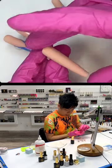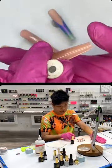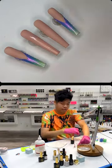For the matte pigment to adhere, this light takes 8 seconds. 8 seconds. But I would start out with 5 until you find out the power of your lamp.